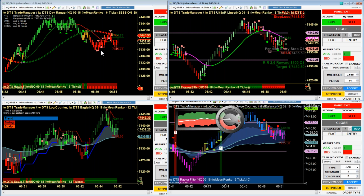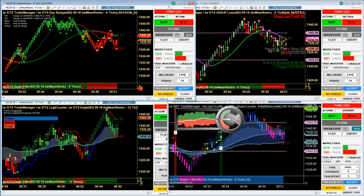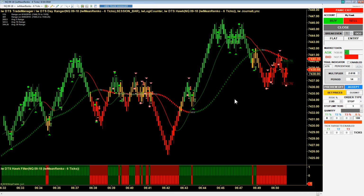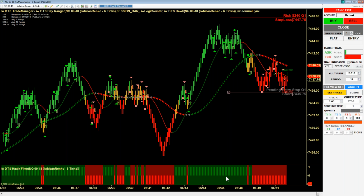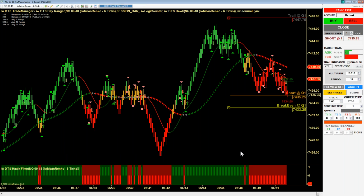The Hawk now full on bearish as well, although it's kind of drifting sideways. We are getting a first micro macro cross lower combined with a macro pullback. So the first micro macro cross occurring right here. And the market now coming back to that same price level. And they slipped me a tick on that also.